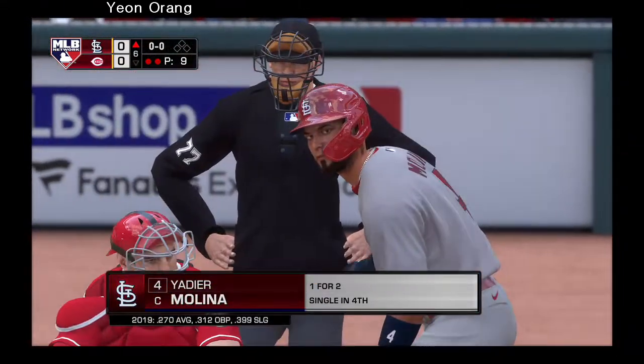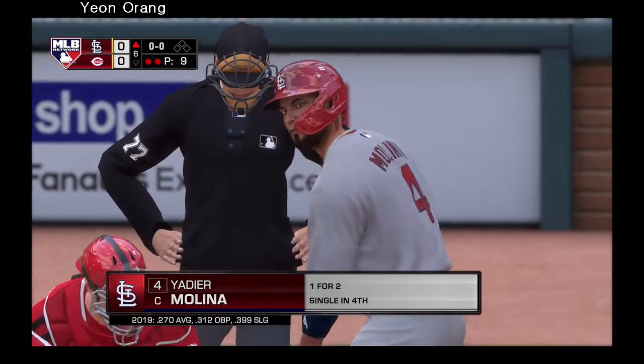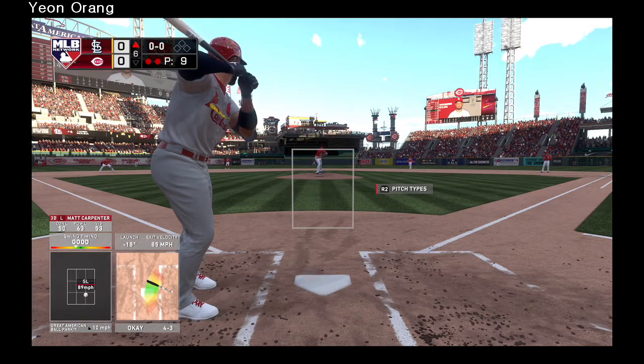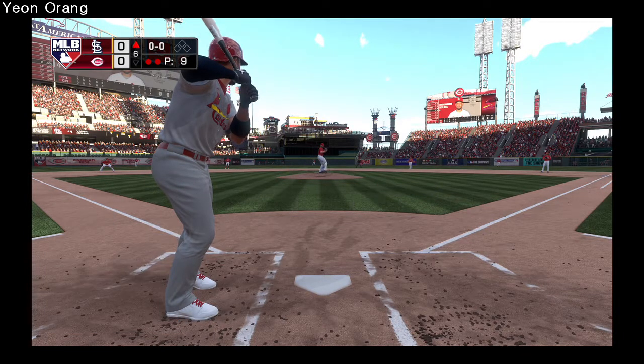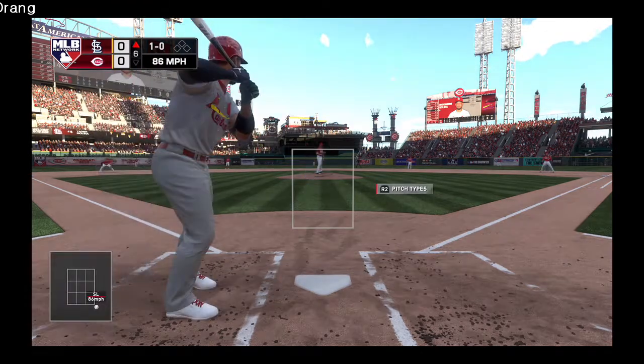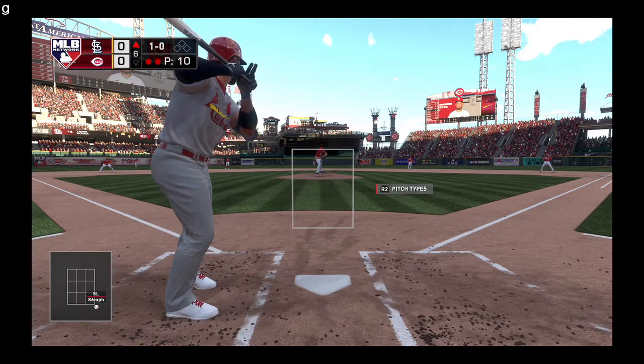Here's the catcher, Yadier Molina. A hit in 2 tries for him so far. I mean, Yadi, when he first broke on the scene, was a defender first and foremost. You can't say that anymore. I mean, he's evolved into a really, really nice offensive player. 1 ball, no strikes to count.